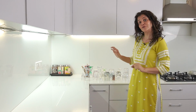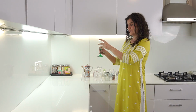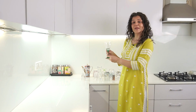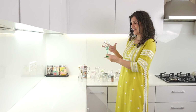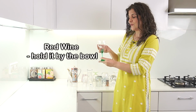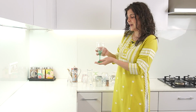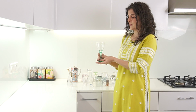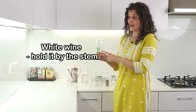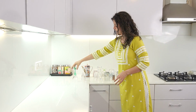I'm going to tell you the different types of glasses, okay? So this, I think you may know, is a wine glass. There are also different ways of holding wine, you know that? So if red wine is served at room temperature, you hold it by the bowl so that your body temperature goes into the wine. But if it is supposed to be white wine and it is served chilled, then you hold it here so that you don't warm up the wine. Clever, isn't it? So this is my wine glass.